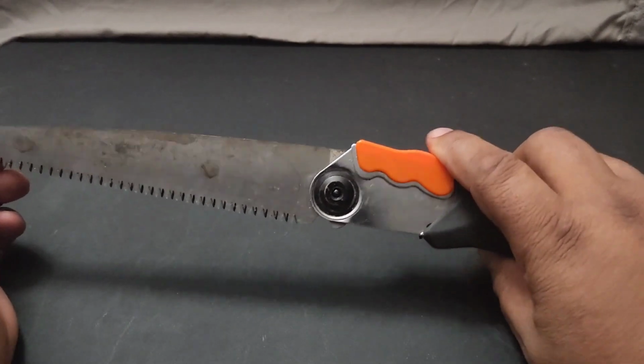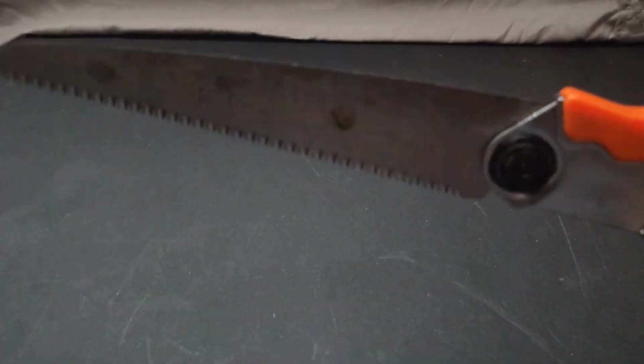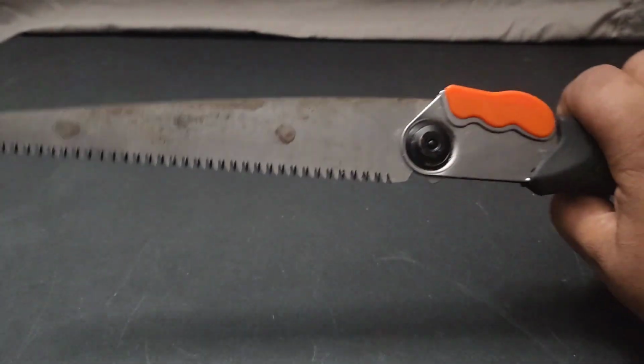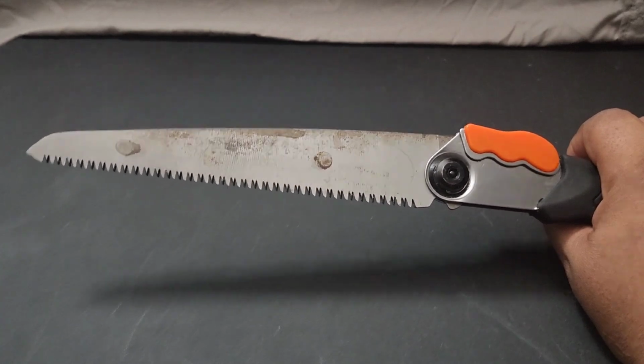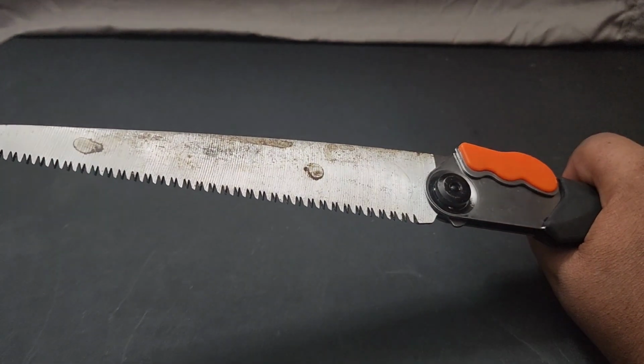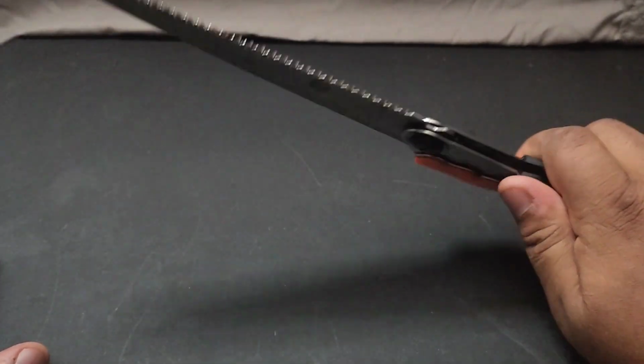A locking mechanism here. And I've had this for a long time. As you can see, it's still sharp. I've used it for quite a while, and it's a very good saw. It's made out of carbon steel, kind of flexible, but it'll do the job.